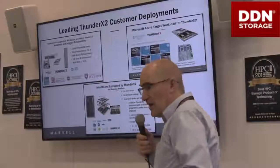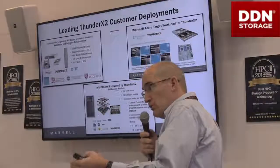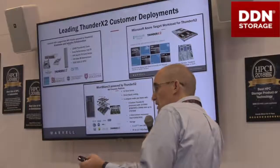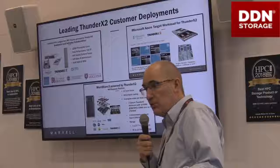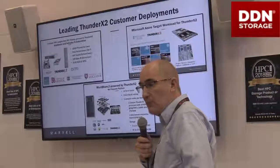The upper left is our Catalyst UK program. So this is deploying the Apollo 70 platforms into 3 leading institutions in the UK, Edinburgh, Leicester, and University of Bristol, for additional application and software porting and optimization.